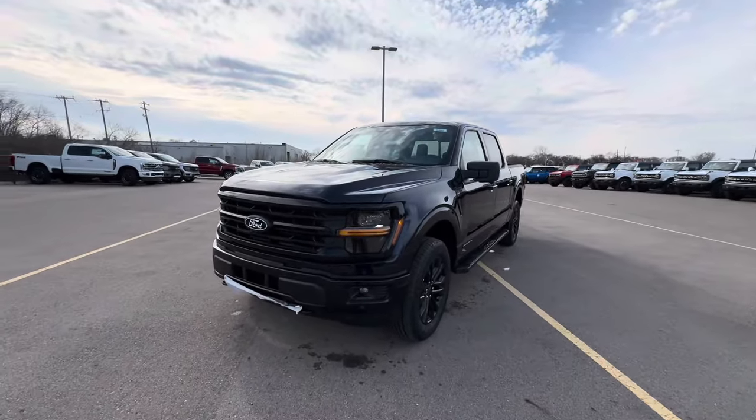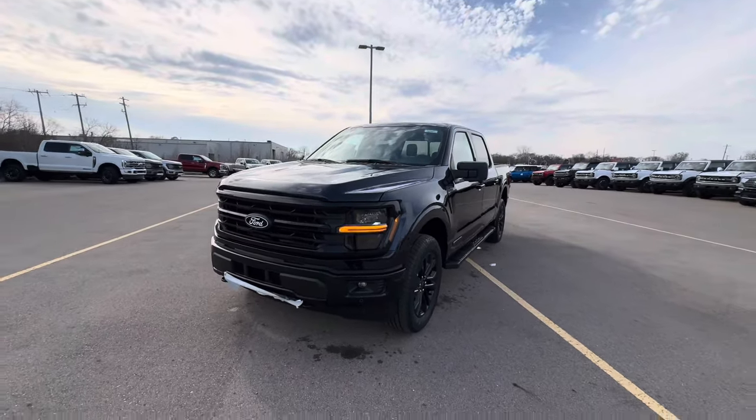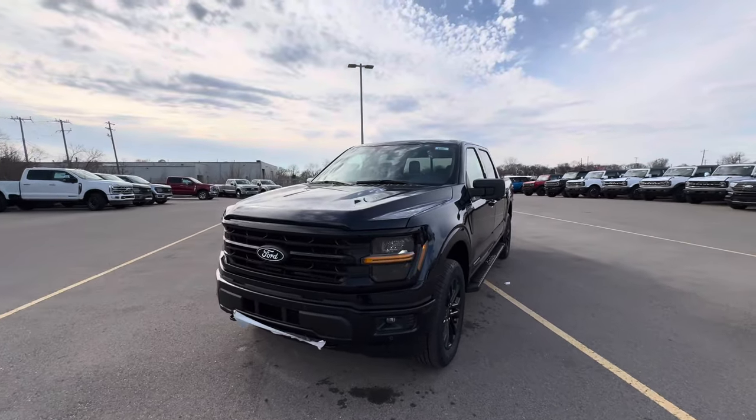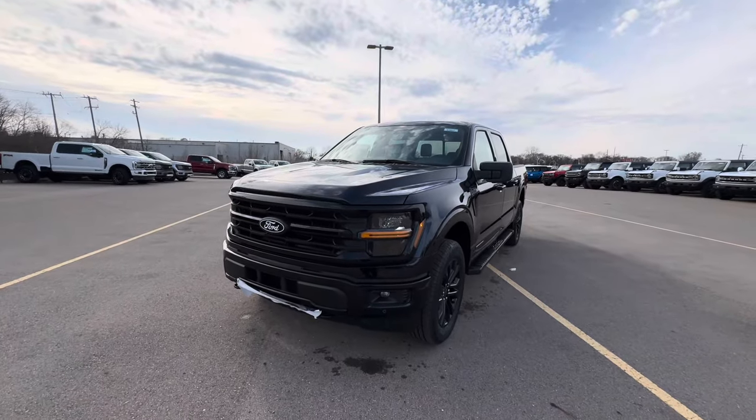Today I have a 2024 F-150 Powerboost XLT in antimatter blue with a black appearance package. We're gonna go ahead and do a walk around of this F-150, show you guys the exterior and interior of this beautiful antimatter blue Ford F-150.